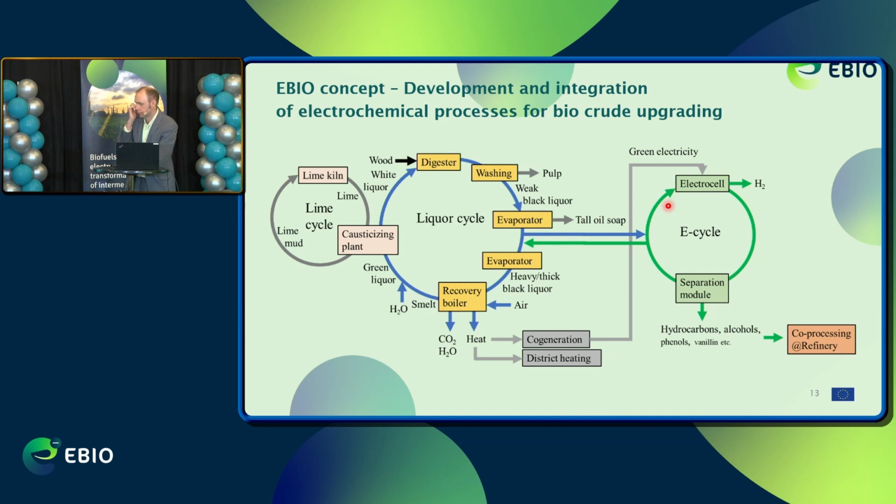When it comes to the integration into pulp mills, that will be the topic of the next talk. But initially the idea for the black liquor cycle was to take part of the black liquor and run it through a cell, and then have some separation, either integrated already with the tall oil soaps or separate, and then whatever is not converted, we feed back into the liquor cycle. That we will also discuss in Jonas' presentation a bit more in detail. Basically, we had to come up with different options for that, depending on the electrochemical process we wanted to use.